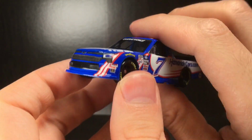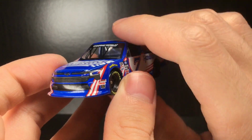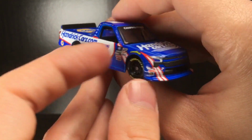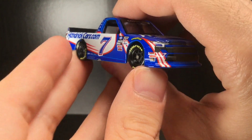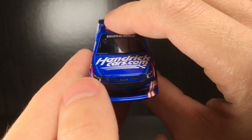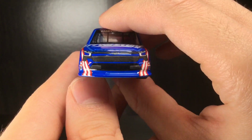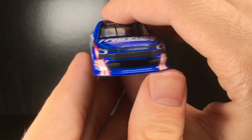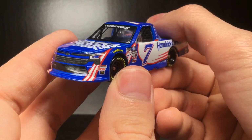Same way with the 2011 and 2012 Cup cars, how they were essentially all the same die-cast mold, and all four of the manufacturers just had different decals. If you wanted to turn this into a Toyota Tundra, you could. And it would have the exact same front valence as an officially made Toyota Tundra, which I want to say Kyle Busch's Sonoma Yahoo truck is actually getting made, so that'll be fun.